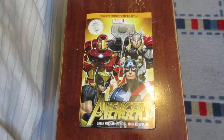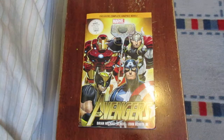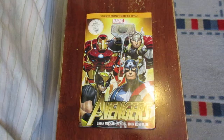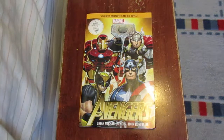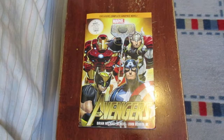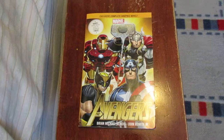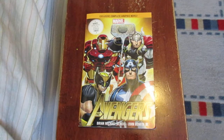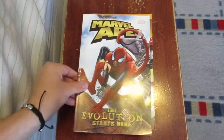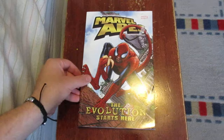You know, sometimes John Romita can get just a little sloppy from time to time, with the cross-hatching and stuff. But when he puts a little bit more time into it, it can actually come out pretty well. It's like a good kind of sloppy, like a little bit of grit added to it. And Marvel Apes.